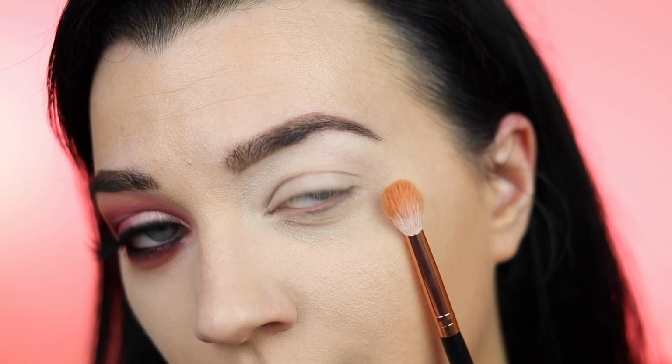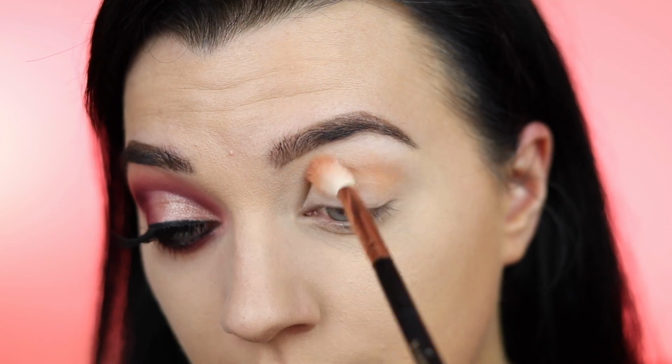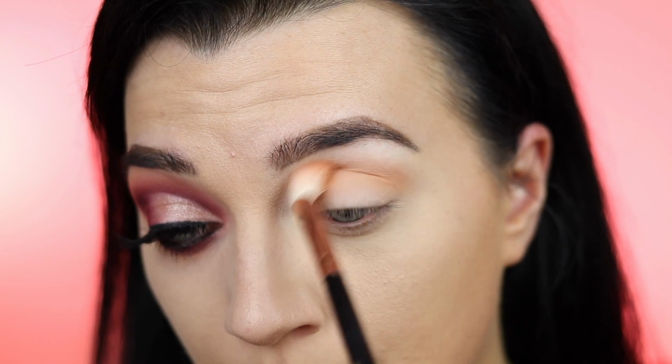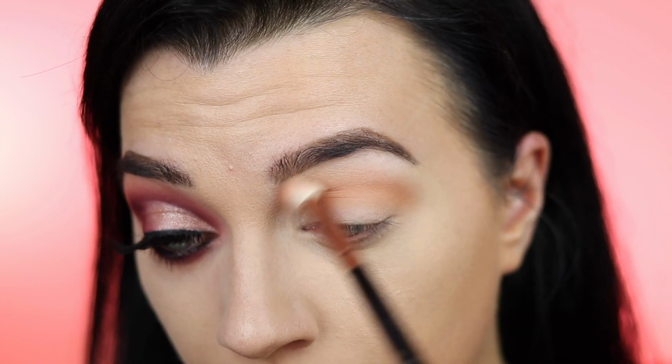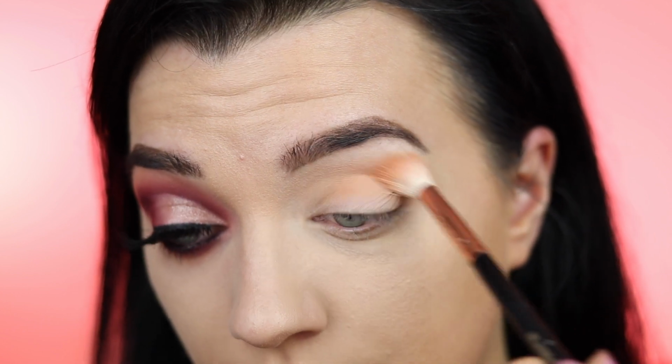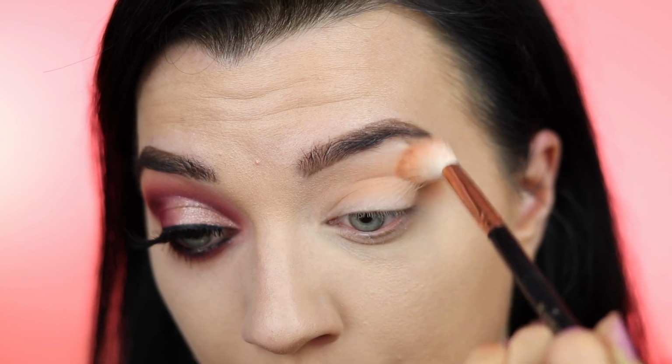So I'm just taking a little bit of Apricot, the transition shade, on a fluffy blending brush, and I'm just going to blend back and forth across the crease as usual. This is going to be our nice base and transition shade. It's going to help all the other colors blend better together. So this is going back and forth, and then I'm just buffing it up towards the brow bone.